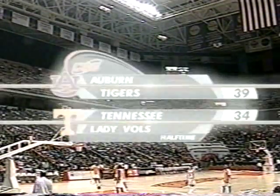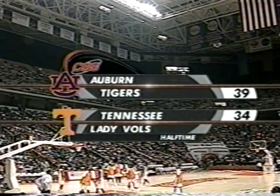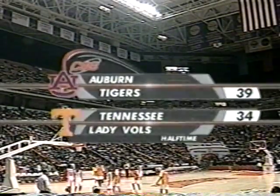Lady Vols back out on the floor. Auburn to follow in just a moment. Getting set for the second half here. Auburn, a very impressive first 20 minutes, leading Tennessee 39-34. Bob Kessling and Elijah Bond with you today from Thompson Bowling Arena.